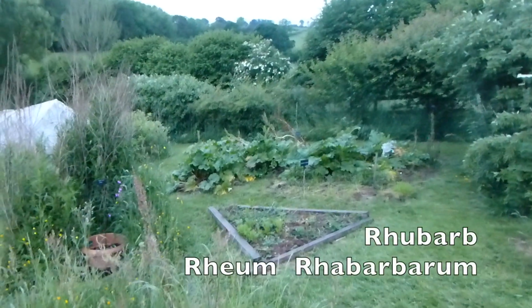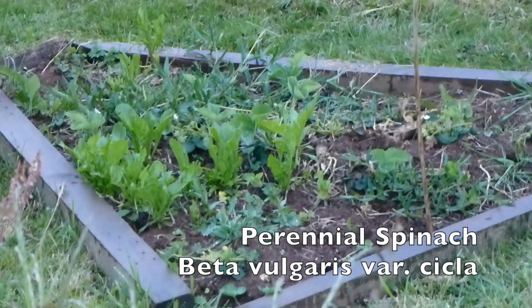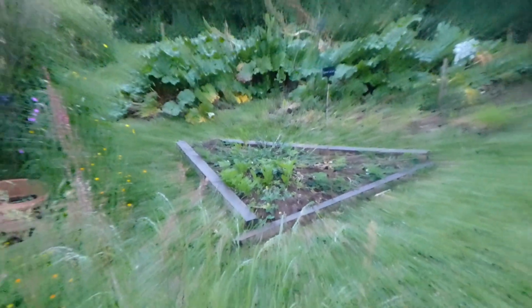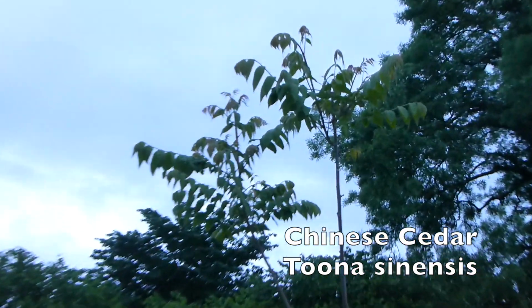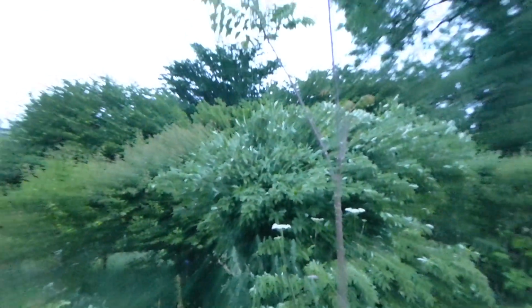Yeah, also the rhubarb's gone berserk. The perennial spinach and strawberries, again, good companion plants. Well, actually, strawberries are good companions with everything. They're doing quite well. Good old Tuna sinensis. I should have cut that down in the winter time, but I didn't, and now it's about 12 feet tall, so I can't reach its lovely smoky leaves to make my vegetable stock.